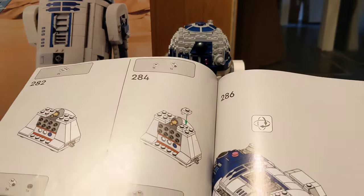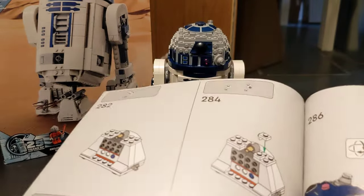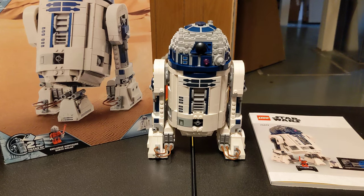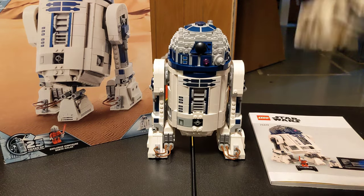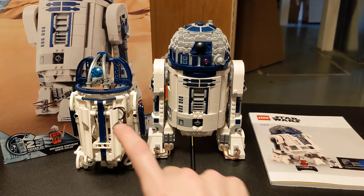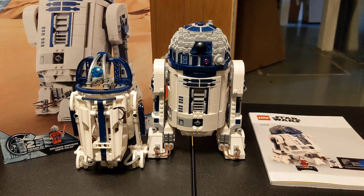And I just wanted to show you guys some of these techniques that they're using. It's very detailed, very nice, and I really enjoy it. And I just want to show you the scale here, because this is the 8009 R2 from 2002, and it kind of is that size compared to it. So you know, it's a step up, but still it's that small, cute little form. It's really nice.